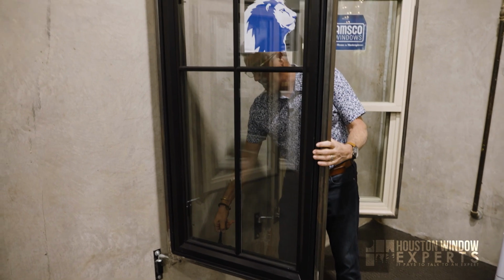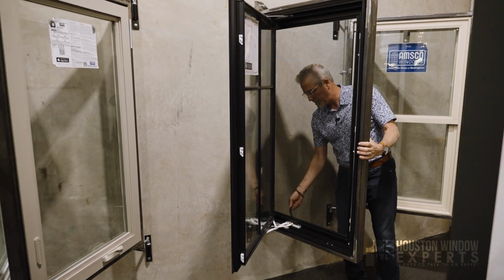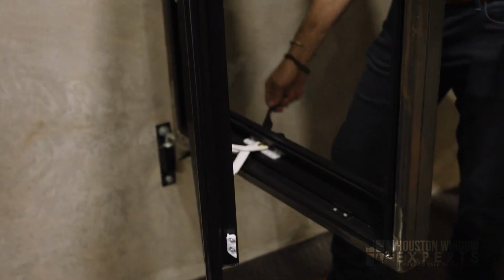Casement windows actually, instead of going up and down, they crank out. They've got a little handle here that cranks. You can see how that window opens up. And oh my gosh, I gotta tell you, I wish there was a way to have you feel this. This just moves so smoothly. It opens and closes so beautifully. And it's just so nice.